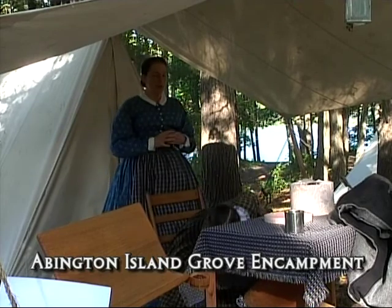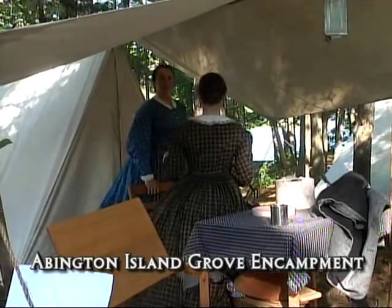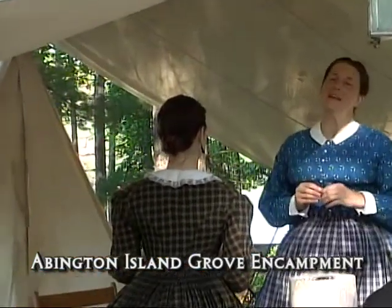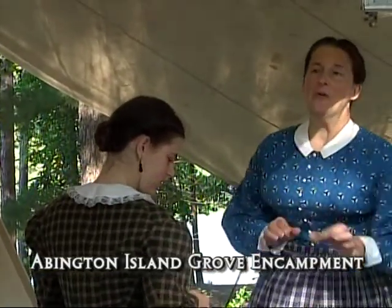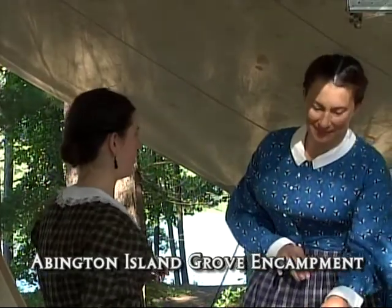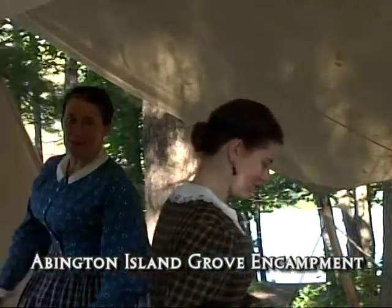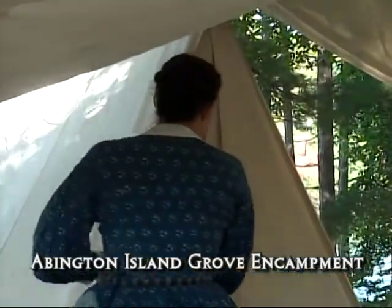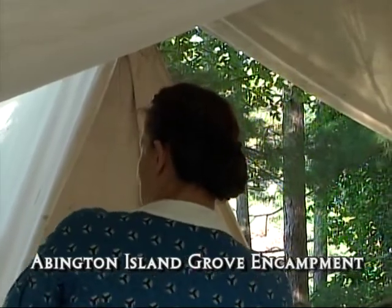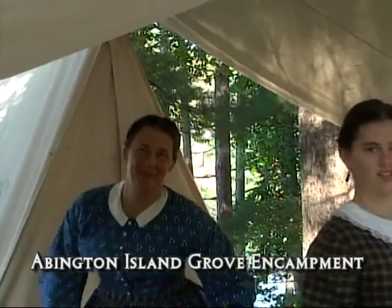Wonderful. Why don't you turn around and show off? Rolled on the sides and a bun in the back, which is a very nice daytime hairstyle for a lady who has to do things around the house. Thank you. And this is my creation that I did on Debbie. And this one's mine. Miss Molly did this on me. We have a braid and a bun. So there are variations within the style.